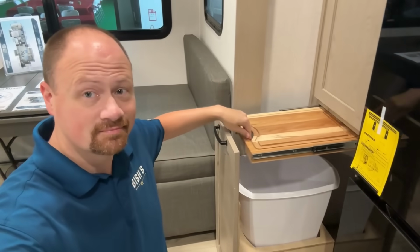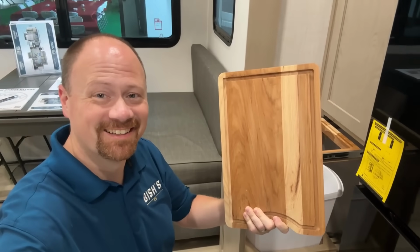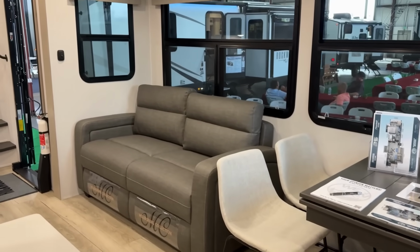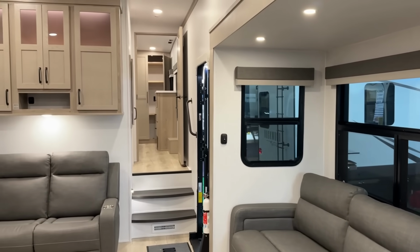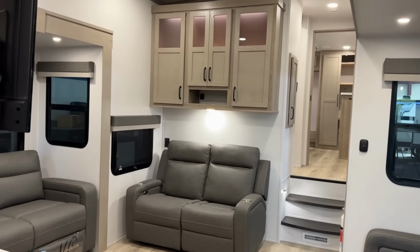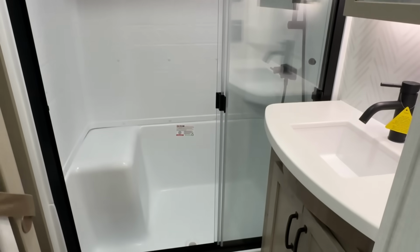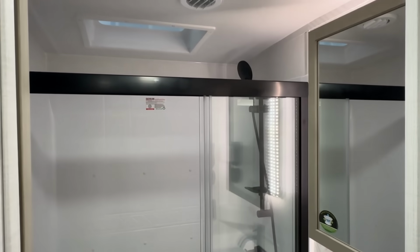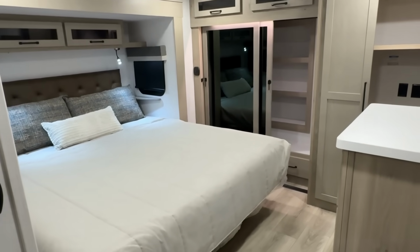But take a look at this. You've got this slide out veggie prep cutting board with a gas station murder hobo shield defender right here. That is a legit hardwood cutting board right there. It was not lightweight. I was actually very happy with the heft of it because it was really nice quality. And that's the thing that I tend to find on a lot of Rockwoods. They're not intentionally building to be exactly the lightest weight brand out there anymore. They're not intentionally building to be the biggest. They are really high class at what they do.